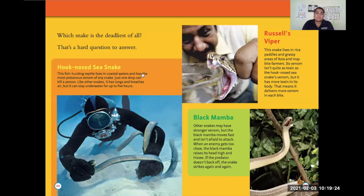Which snake is the deadliest of all? That's a hard question to answer. So here's a picture of a hook-nosed sea snake. This fish-hunting reptile lives in coastal waters and has the most poisonous venom of any snake. Just one drop can kill a person. Like other snakes, it has lungs and breathes air, but it can stay underwater for 5 hours.